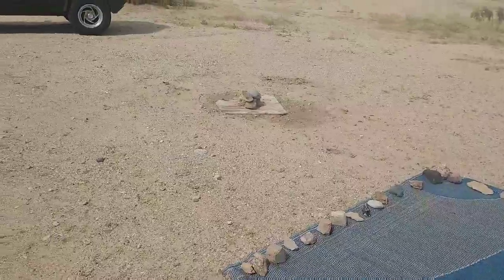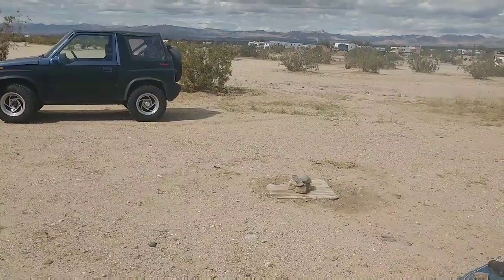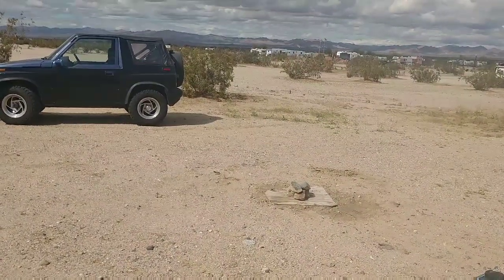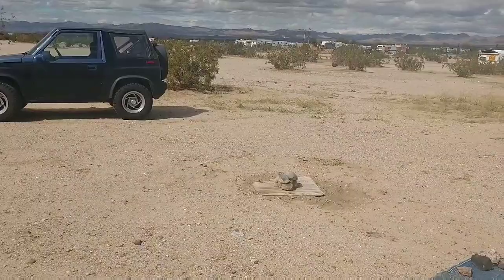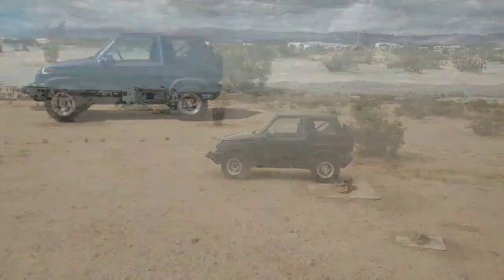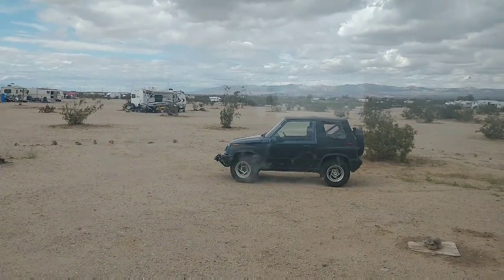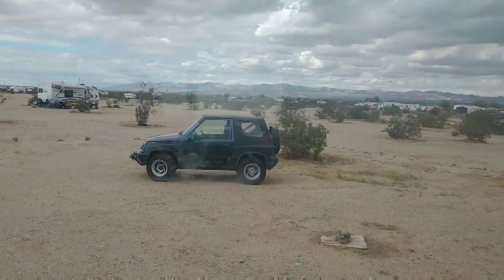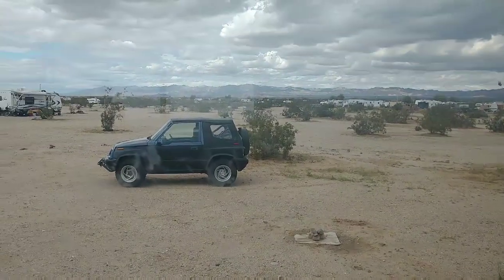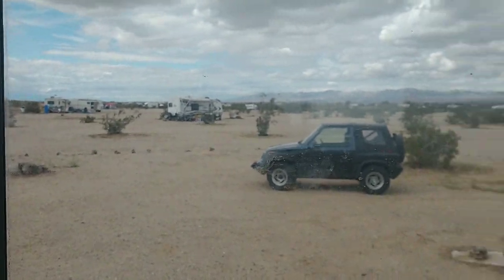Oh, and here's something too. Right there underneath that little stack of rocks is a honey hole. I don't particularly think that I'll use it. I don't know. But it's there in case I need it. So, there's the view out the dinette window. Nice view to keep an eye on the compound. And as you can see, I'm far enough away from everybody that I can have my privacy.